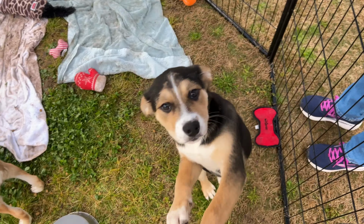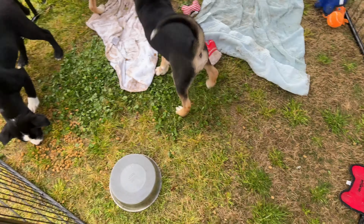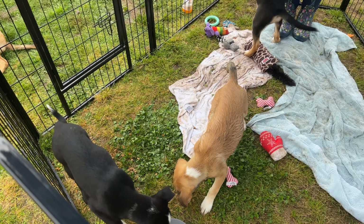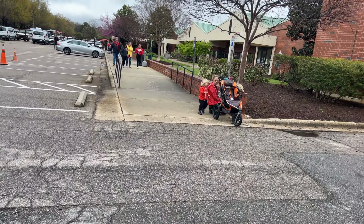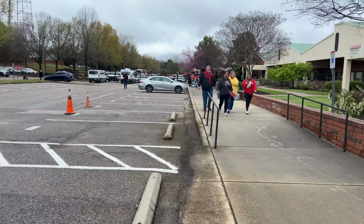How are you? I told her how Basil was the one, and she was happy to get this. This one's cute, little black and white one here. Hi. Oh, they're little love bugs. All right, so people are coming from this direction, so we're going to go check out what's over here. I think this is where the food trucks are, so we might grab some lunch.